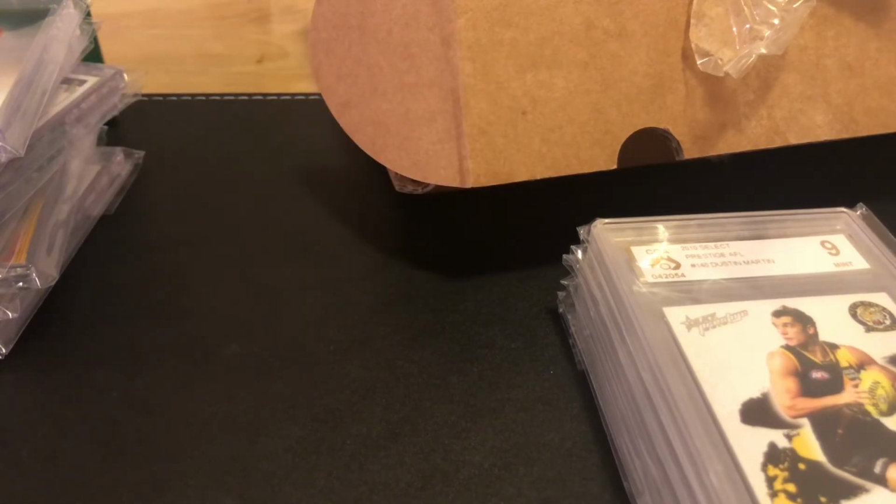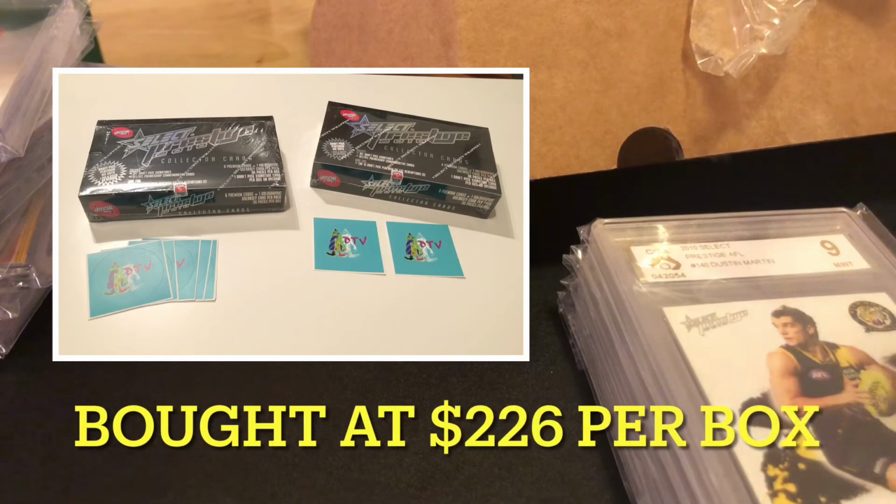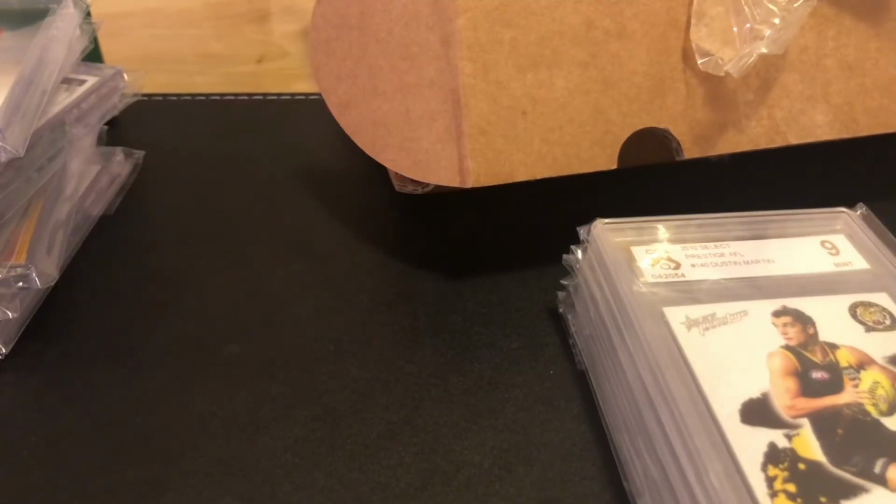And the other sealed stuff I have are those 2 boxes of 2010 Select Prestige, which once again has been performing really well. And when I made the videos before saying that it was the best set Select ever produced, I should have taken my own advice and invested a bit more heavily into it. But you never know, it could have crashed at that point, so you can't live with too many regrets. But that's my full collection as of today.